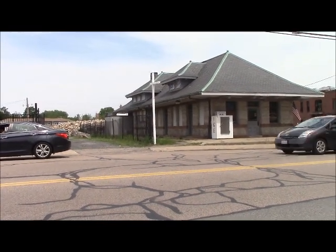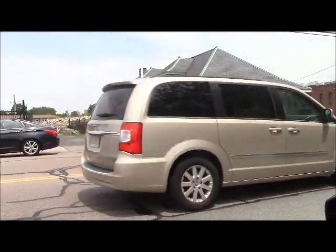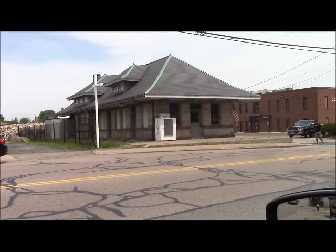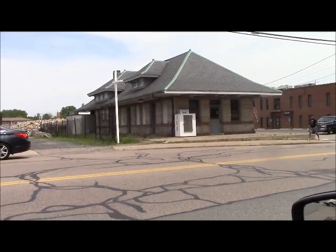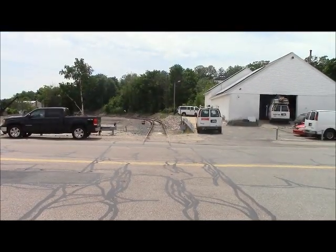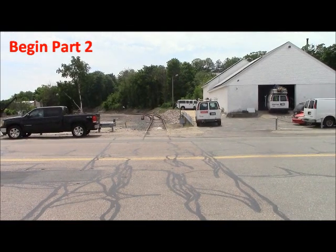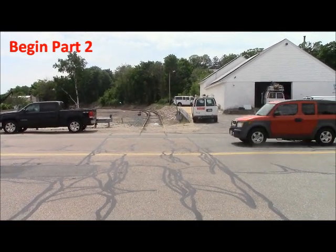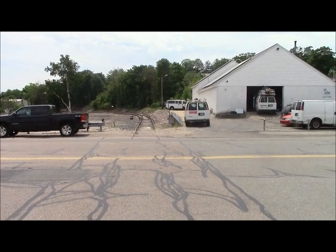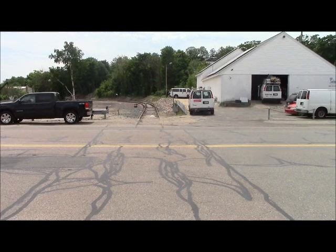Of course, the two tracks came together here and continued on down towards Franklin and those places, which is now CSX trackage. So, beginning part 2 of our Milford Hopkinton branches. Like I said, we just ended part 1 at the Milford station on the Milford or Holliston branch.